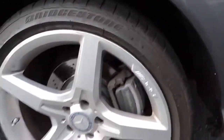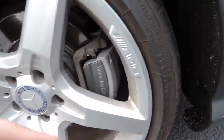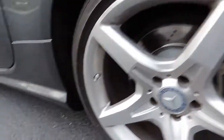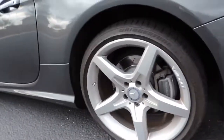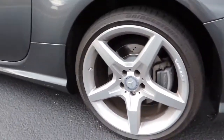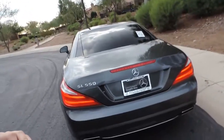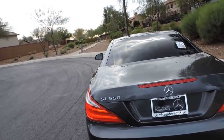It's got the nice AMG wheels, and I love the brakes. Brakes are my favorite. I love brakes that say Mercedes-Benz or Porsche or M-Power. I get really excited. Or Brembo. I get very excited when I see that. And these are 19-inch wheels, and these are just the standard rims, not aftermarket, which is pretty nice. I don't know if you can see, the taillights are very nice too. Very red. They just did very well in that.